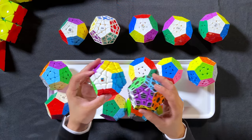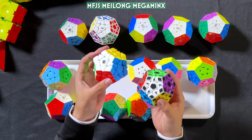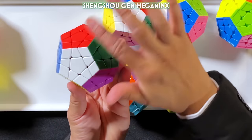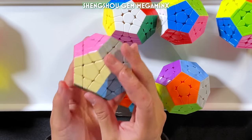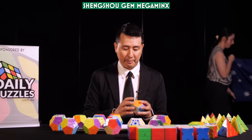Both of these are the MFJS Megaminxes. This one's in that nice carbon fiber decal. This one's just stickerless. This is another Shengshou Gem that you can tell from its characteristic sort of texture. It doesn't have any grooves or any weird things on its surface, and yet it's a really, really nice Megaminx.